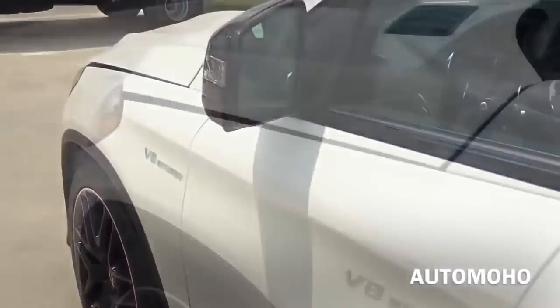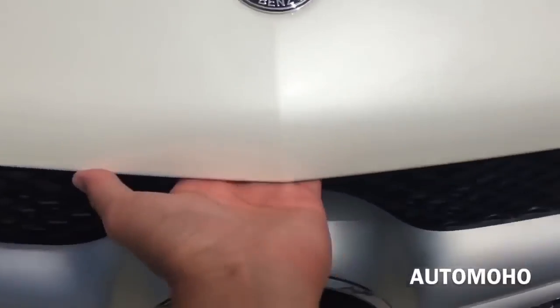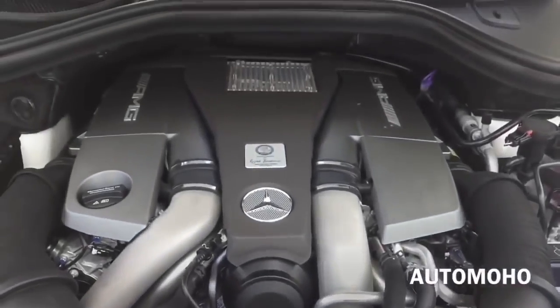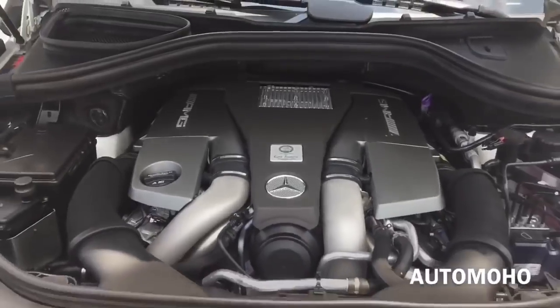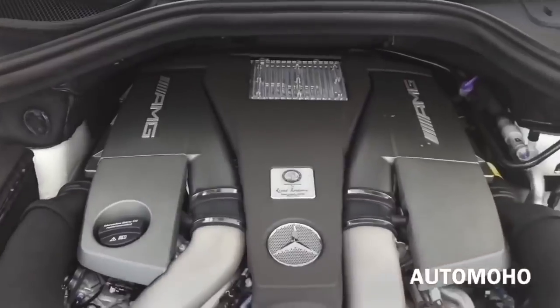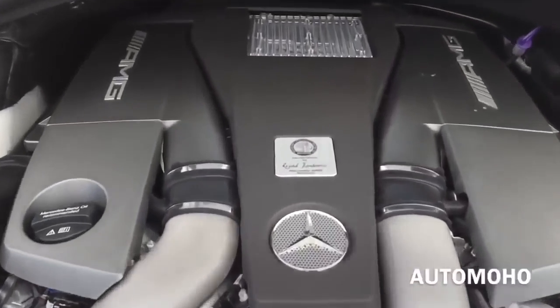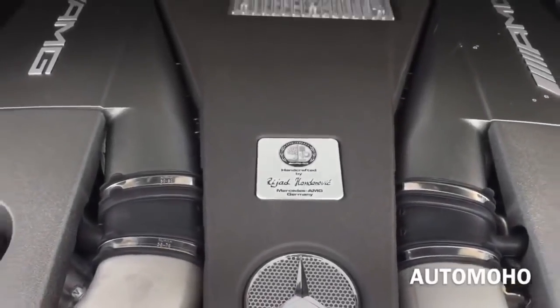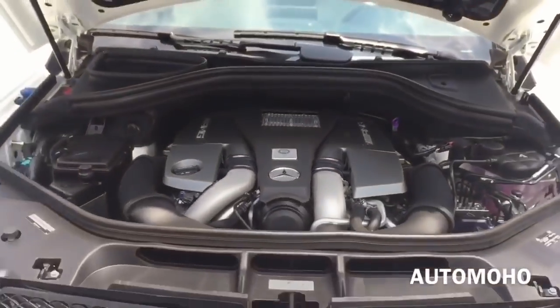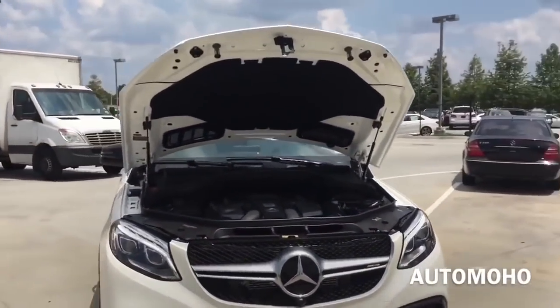Now let's pop the hood and see what the 2016 AMG GLE 63 S model has to offer. Under the hood is a 5.5 liter AMG bi-turbo V8 engine with direct fuel injection, 7-speed AMG SPEEDSHIFT PLUS transmission with steering wheel mounted paddle shifters, AIRMATIC air suspension with AMG Performance 4MATIC all-wheel drive system with ECO start and stop system, as well as DYNAMIC SELECT controller.